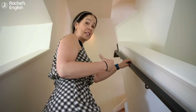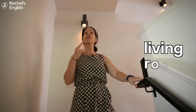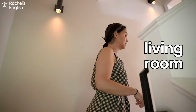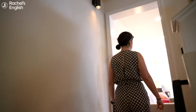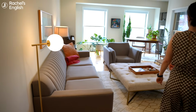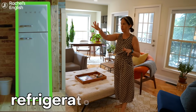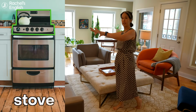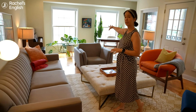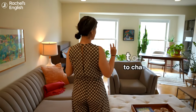Okay, now we're leaving the kitchen and we're going up to the living room. And this was the kitchen when we bought the house. Don't you think it's nice as a living room? So there used to be a big kitchen island here, and the refrigerator was here, stove, countertop, all that. There was a little table over there. But we thought it would work better as our living room, so we switched them.